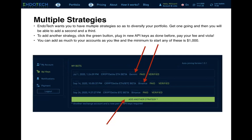These are three that I had when I first started. July, September, and September. See that? I've got two with Binance here at that time. I've got more now. And I had one with Gemini. Now Gemini has expanded their platform and allows you to open sub-accounts. In the beginning, that wasn't the case, but it is now. So as I've said, everything's evolving.